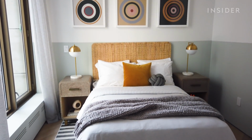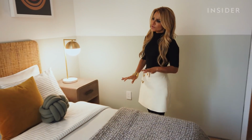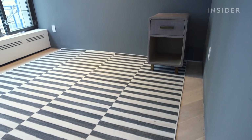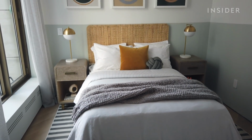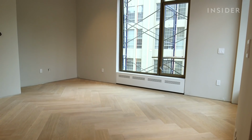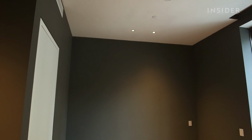So now I'm going into the youth/guest room, and I'm taking a look. This looks so great. One of the best things about this room, I think now, is the dual paint color. It just adds a little wow factor, and it's a little unexpected, and it differentiates this room from the other rooms. So now that the model unit is complete, hopefully it will strike a chord with the right buyer.